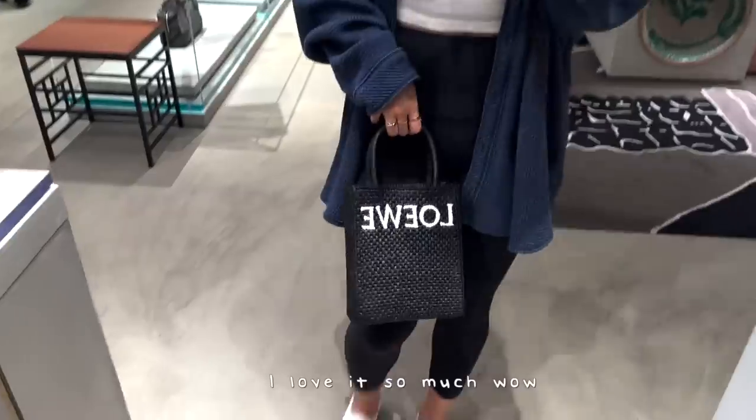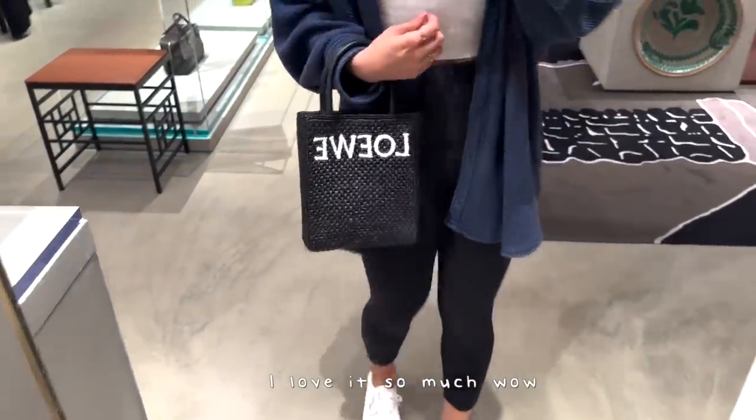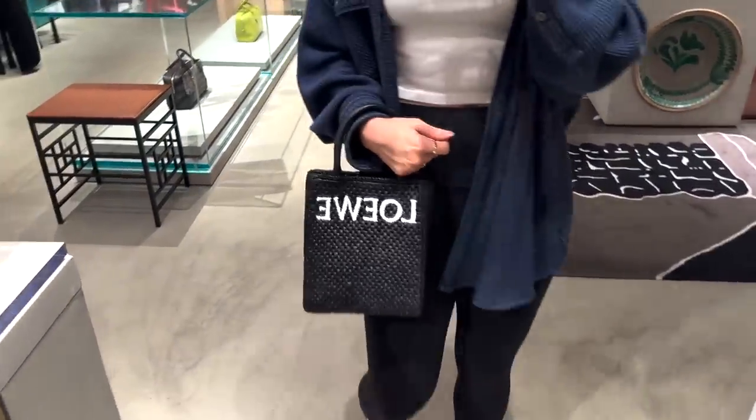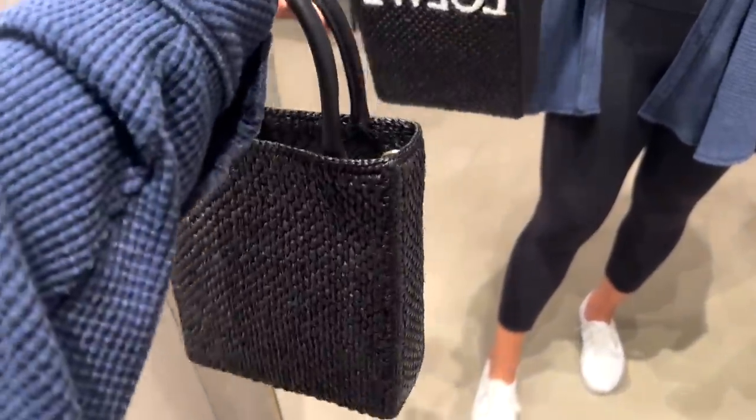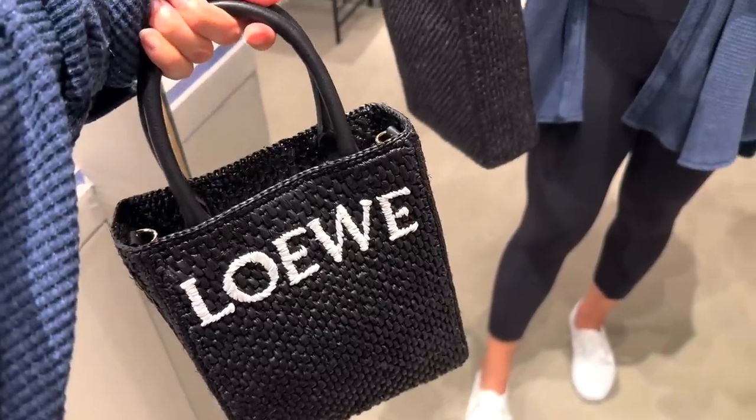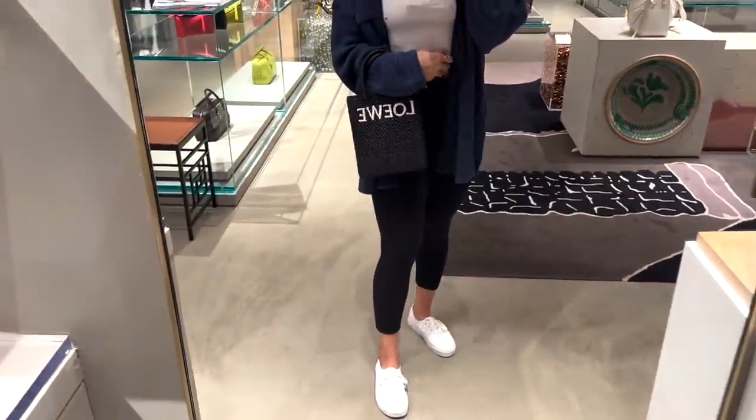Send help guys, I saw this bag on the display. I think it's part of the new Paula Ibiza collection, and this bag, I like it way more than my Celine vertical Cabas, to be honest, because this bag is so pliable and comfortable, and it's black and white.